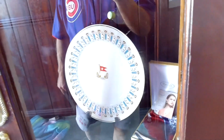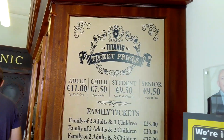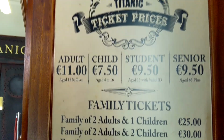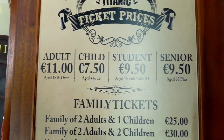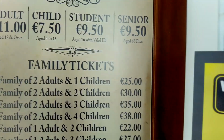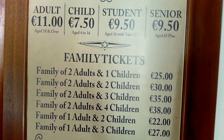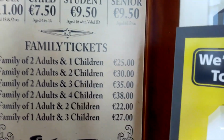There's the fancy plates from the Titanic, from the White Star. So here's the ticket prices. An adult is €11, child is $7.50, student $9.50, and a senior is $9.50. But you can also get little packages, a family of 2 adults and 1 child or 2 children, so you save a little bit of money that way as well.